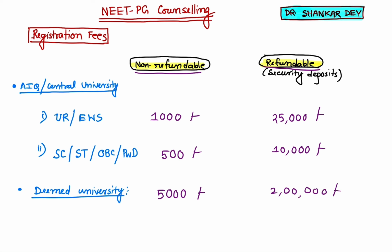Suppose you are an unreserved candidate. You have to pay 1,000 plus 25,000, means total 26,000, during your registration. If you are a candidate from category SC, ST, OBC, then you have to pay 500 plus 10,000, means 10,500 for registration, and for deemed university, the total is 2,05,000. So for EWS and UR it is 26,000, 25,000 plus 1,000. So this is all about the registration fee.